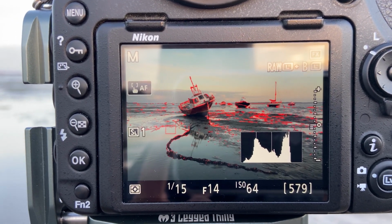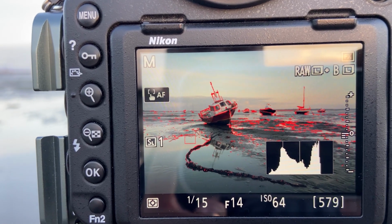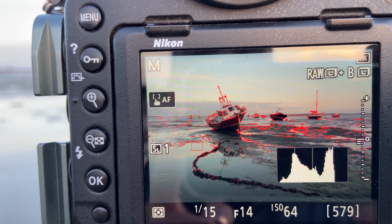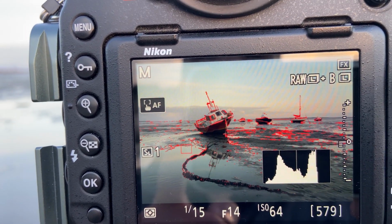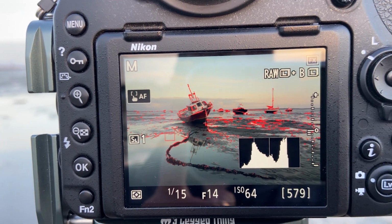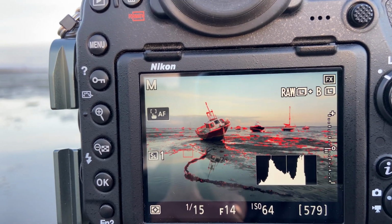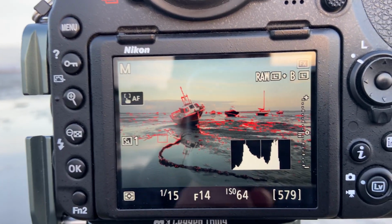Shooting at F14 for the larger depth of field, because I'm wanting the front of the chain to be sharp as well as the boat. ISO 64, 1/15 of a second on a tripod, catching the reflection in the water.